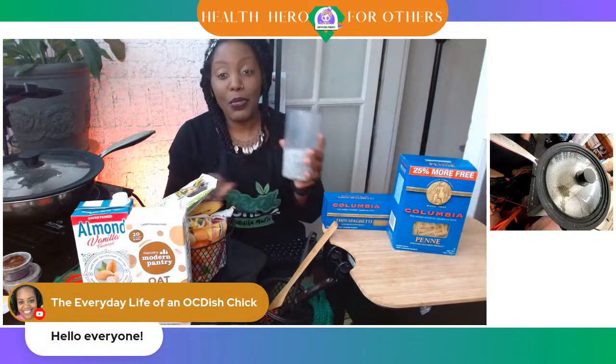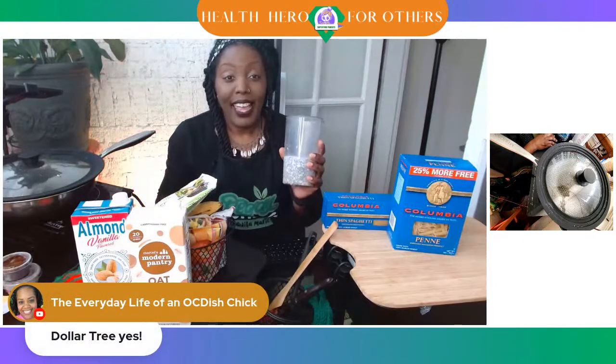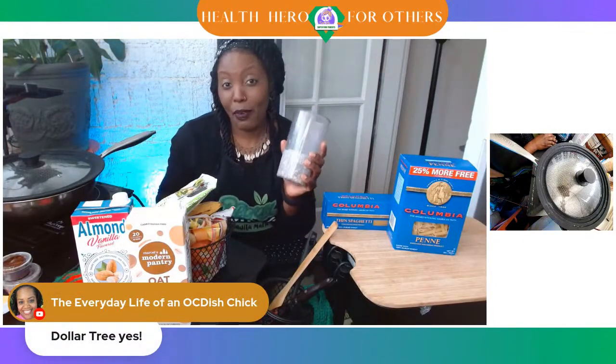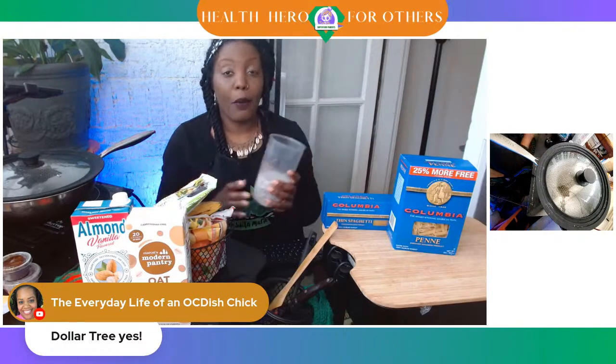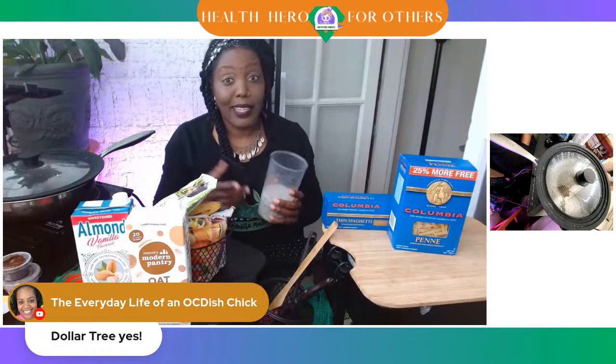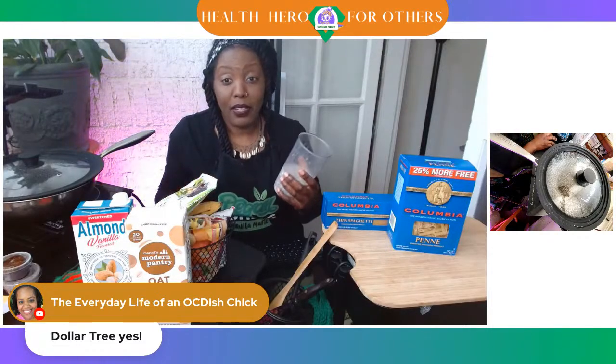Nikki, we have a smoothie that we've already started. And she's like, yep, Dollar Tree, yes. Y'all know Nikki can pretty much grocery shop from her backyard. But if you are a person that eats cheese and butter, they did not have non-dairy cheese. They had non-dairy butter there. So look, it was there.